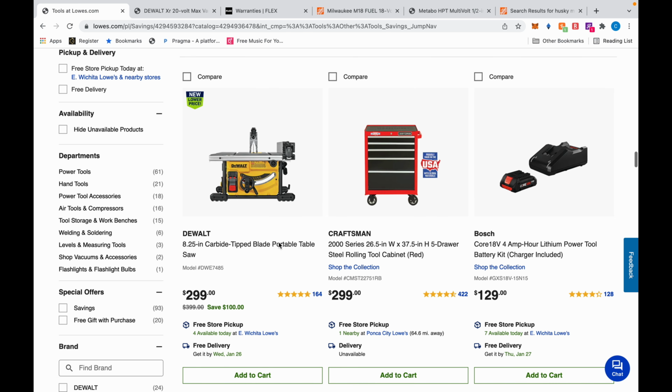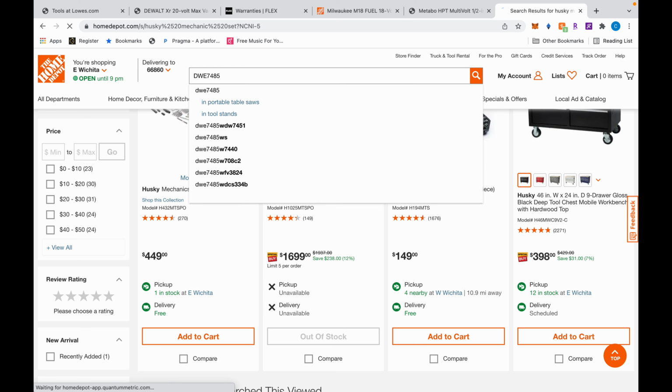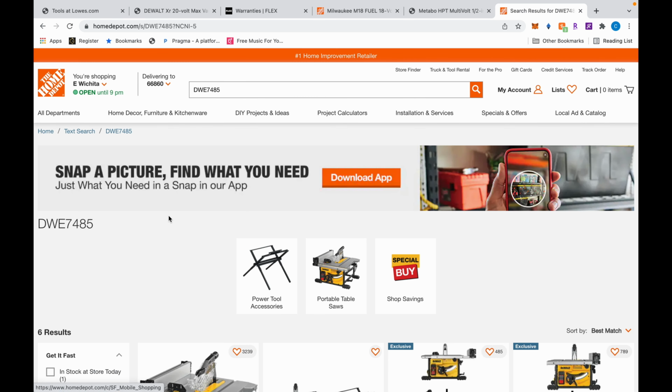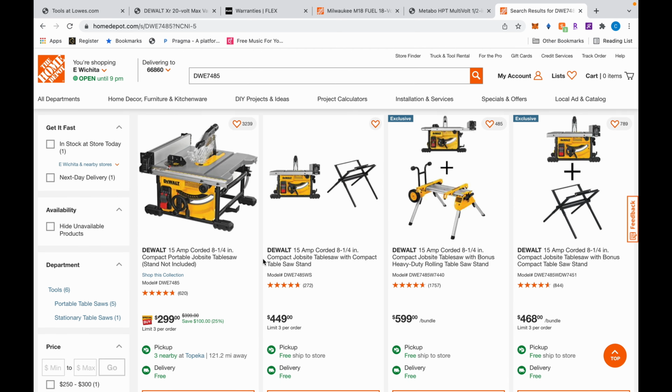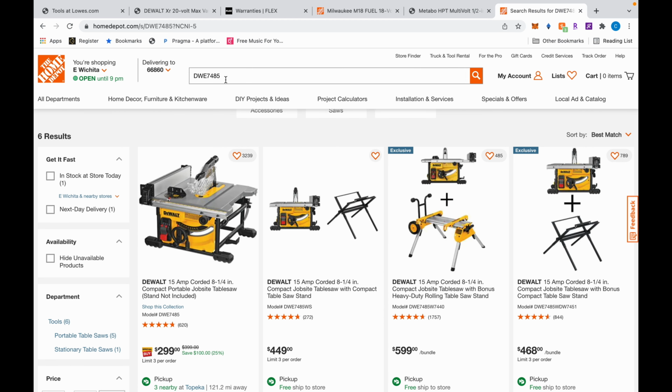All right, so they had this table saw. It's 8 1/4. The also popular DWE 7485 for $299, which is basically its normal sale price. What I mean by that is when it goes on sale, that's the price it goes to, and it's on sale. But generally, it's $399. Now, let's take the model number and go over to Home Depot. Home Depot does price match, but again, we have Rakuten and Retailmenot. So don't go over to Home Depot and buy this. It's $299 there too. Don't do that, because at Home Depot you don't get any cash back.